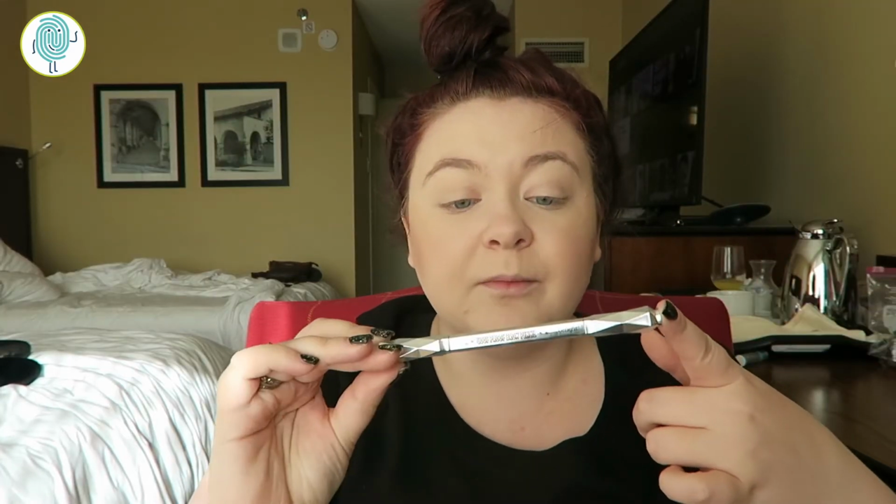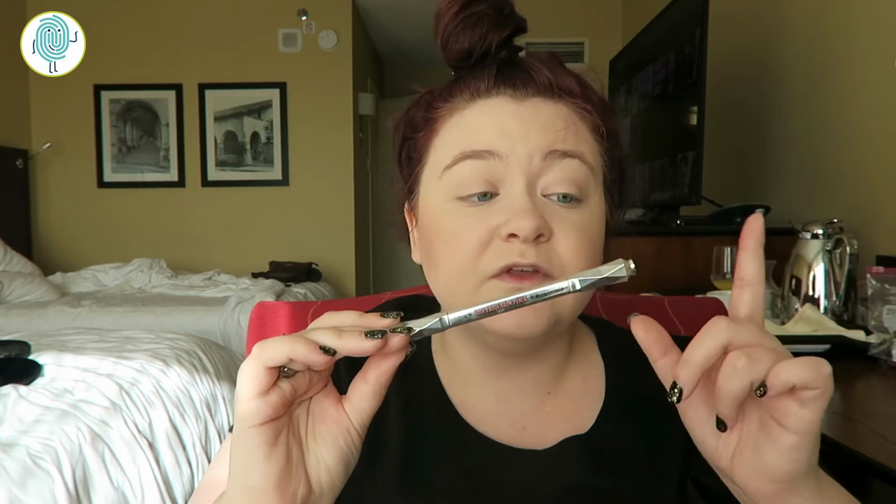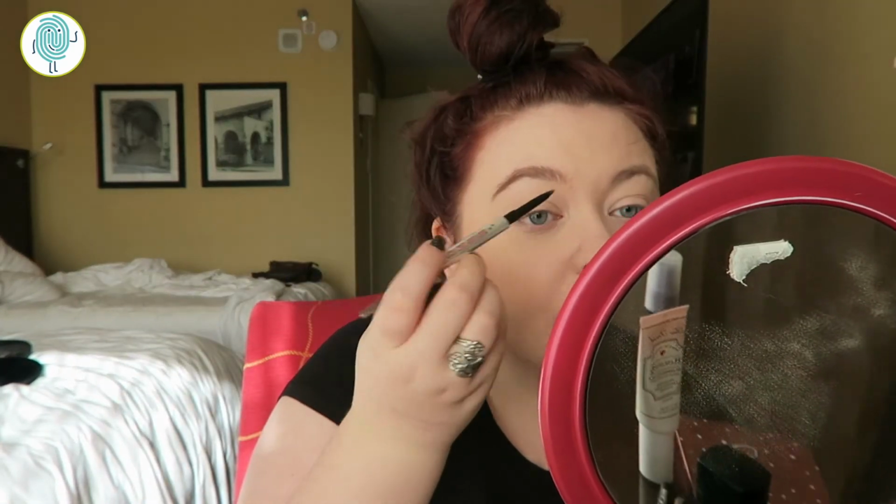My favorite brow pencil is Goof Proof Brow Pencil by Benefit, and this one is especially great for travel because it not only has your crayon on the end, but it also has on the other end a little spoolie. How do you say that? A spoolie. So you don't have to pack an extra brush for that.